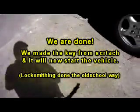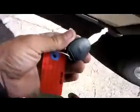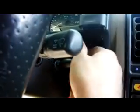Alright, we're back at that Land Rover Discovery. Just finished making the key. Let me see if I can get in the shade here. Here's the key. Unlocks. This is what everybody wants to see. This car's a little beat up a little bit. Starts right up.